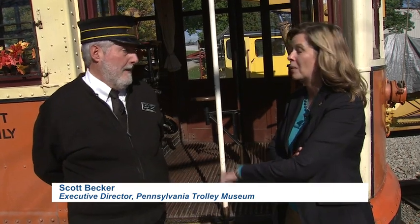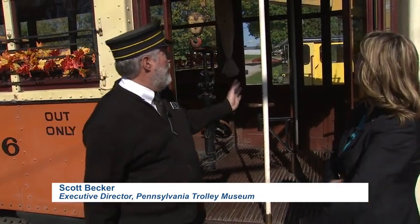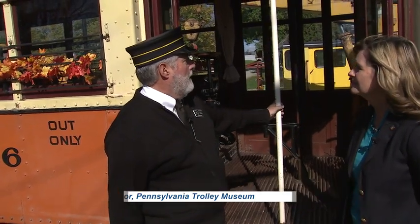Exactly. So it's famous for that reason. And that was in the very early days. The museum wasn't even open yet when this car came here. What year was that? 1958. Wow. And it came out here, and then during the bicentennial in 1976, we got a grant, and we were able to restore the car back to the way it looked when it was new. So that's the way it looks now.